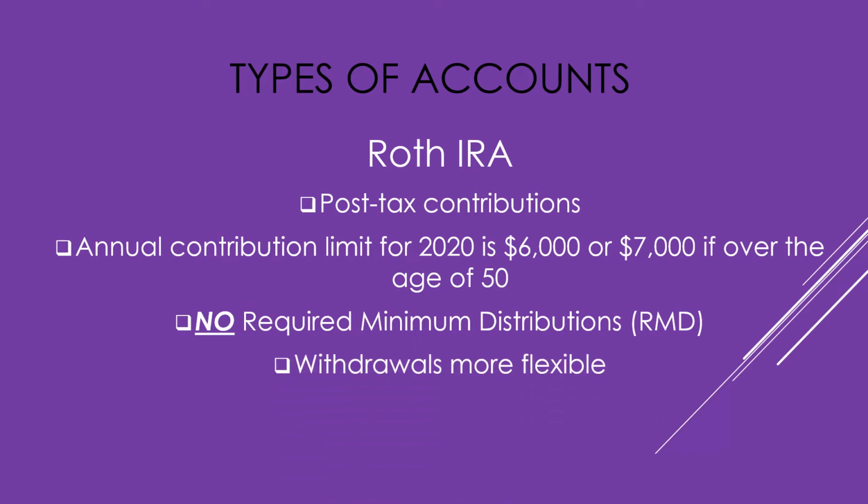Withdrawals are a tad bit more flexible in a Roth versus the traditional account. Contributions can be withdrawn at any time, tax-free and penalty-free, but are based off of what is called the order of contributions. This can get tricky, so you may need to consult a professional and do some more due diligence if you plan to make withdrawals before retirement.